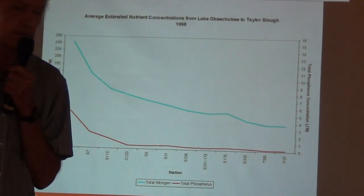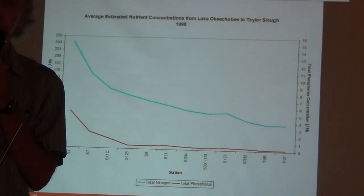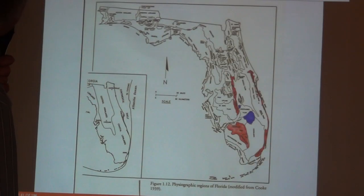Turns out that's not fertilizer. That's in fact why the sugarcane farmers love that soil up there. They don't have to spend any money on nitrogen fertilizer. It's already rich in nitrogen. The reason for that, you have to look at the history of the Everglades.